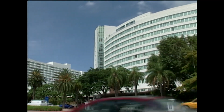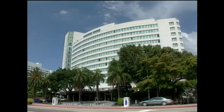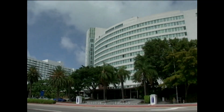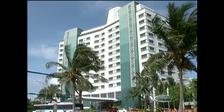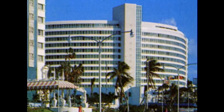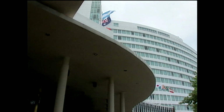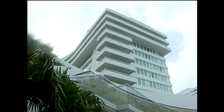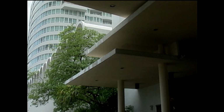Between the 44th and 46th block of Collins Avenue are what most agree are the king and queen of Miami Modern, the Fontainebleau and Eden Rock hotels. Both created by Morris Lapidus in the 1950s, the resorts are perfect case studies of resort MiMo. Structures full of inspiration, fantasy, and forward thinking.